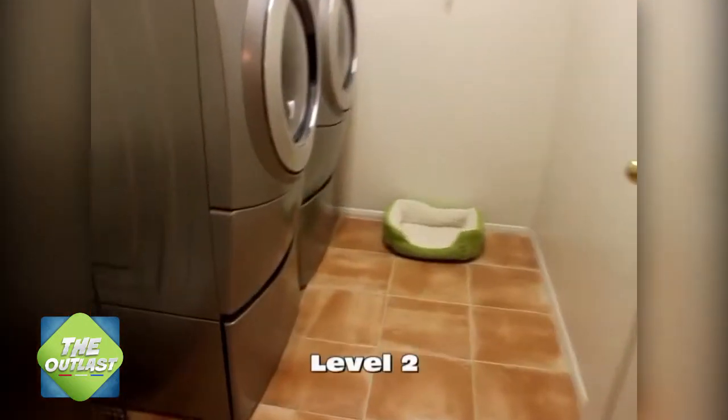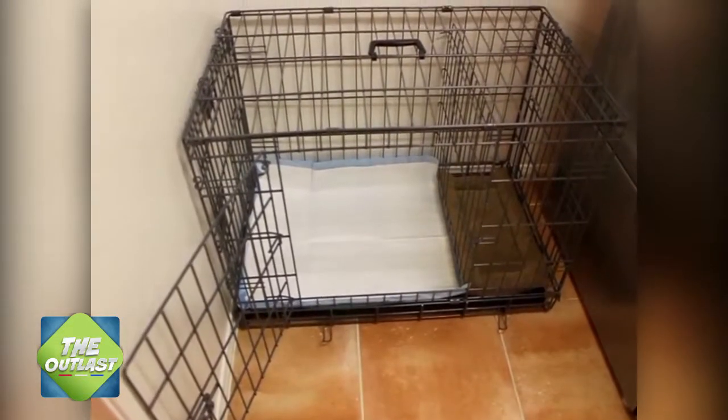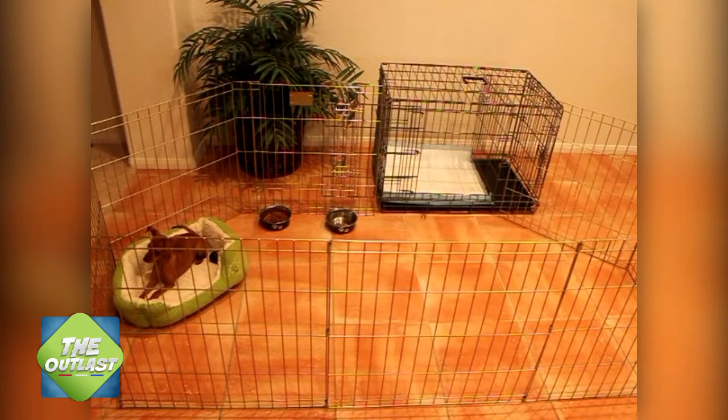Level 2 is when you allow your puppy to sleep in a new bed outside of their apartment in a small enclosed room like a laundry room. Or you can attach an optional playpen to the apartment to give your puppy a little more freedom at night. Once your puppy is accident-free during level 2, you can advance to level 3.